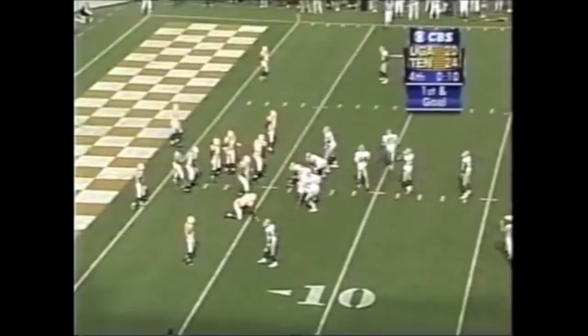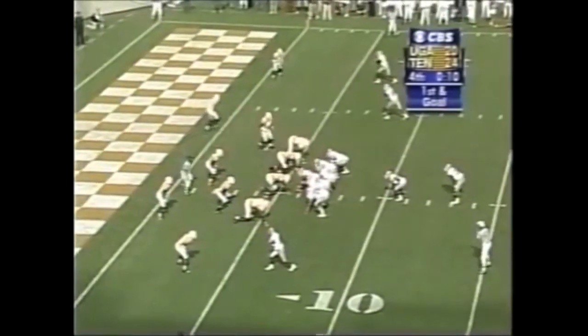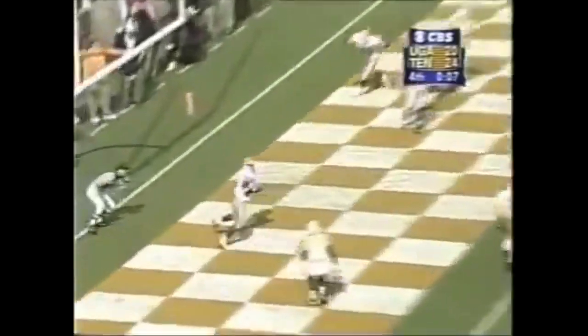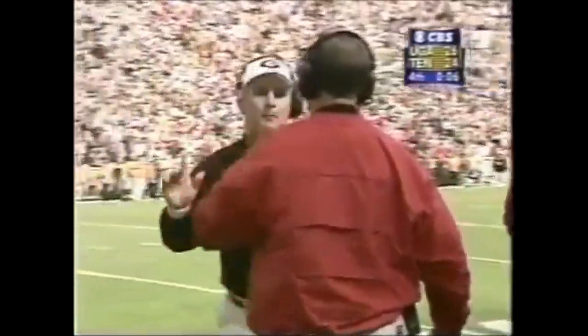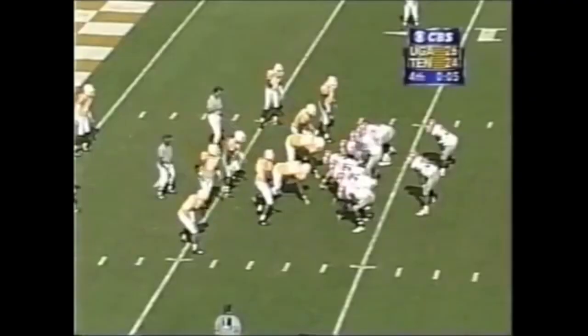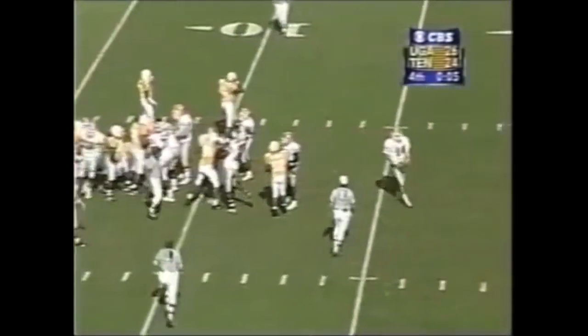Michael Johnson lines up in the slot to the far side. Play fake, Green throws, all alone, touchdown, Dogs! For Verron Haynes! Stunned silence for the folks in orange. You almost hate it. So a knee and the clock will run.